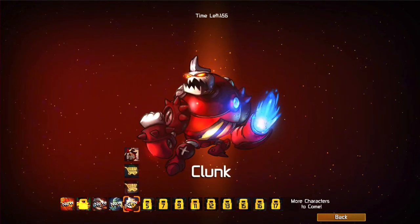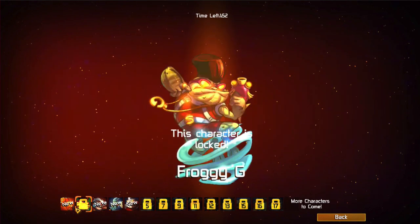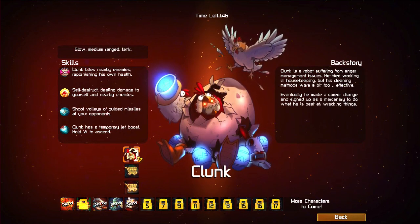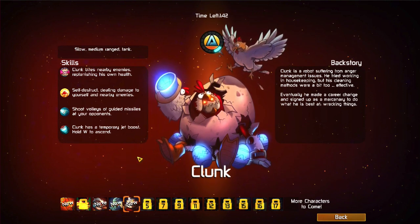So we have some characters here. Like I said, I know very little about MOBAs. I'm not going to be very good at explaining this. But I do have this guy. We might as well play as him a little bit, I guess. He's a robot suffering from anger management issues. He tried working in housekeeping. Okay. Let's go ahead and try it out.